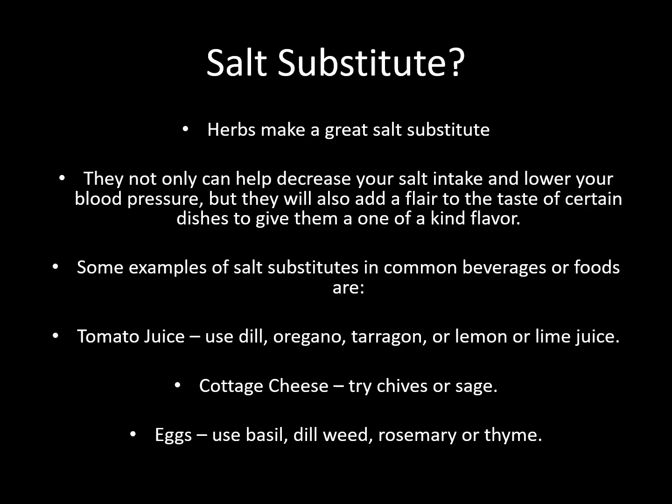Herbs also make a great salt substitute. They not only can help you decrease your salt intake and lower your blood pressure, but they will also add a flair to the taste of certain dishes to give them a one-of-a-kind flavor.